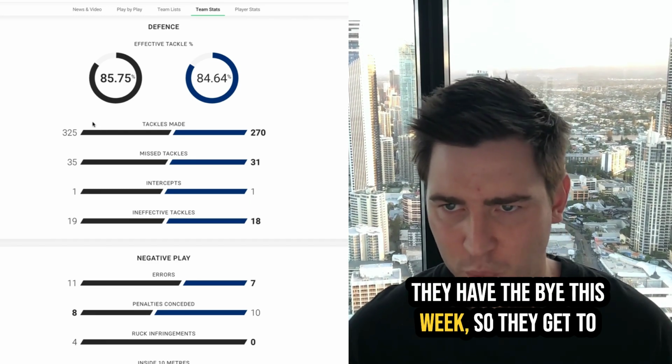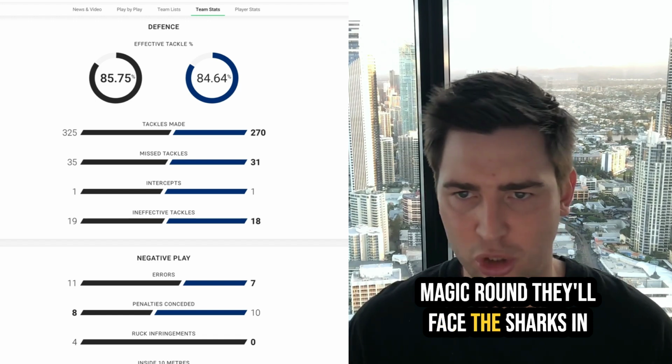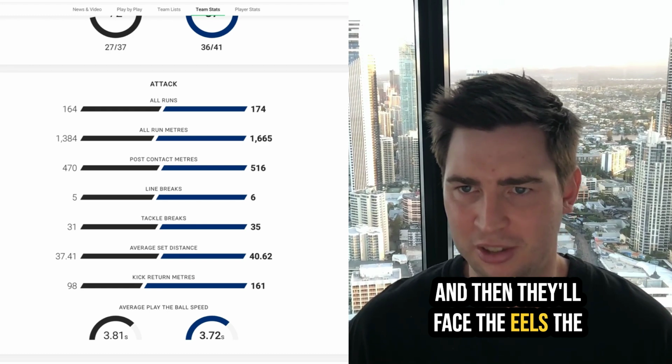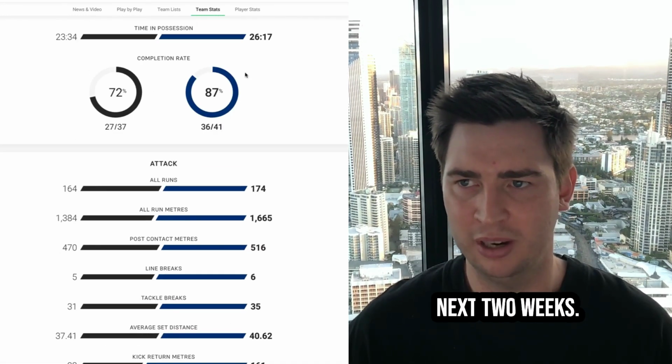They have the bye this week, so they get to celebrate their win, regroup, and then in Magic Round, they'll face the Sharks in the opening game on the Friday night. Sharks will play the Tigers this week, and then they'll face the Eels the following week. So Sharks form reference heavily comes through this game over the next 2 weeks.